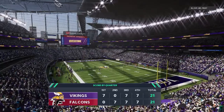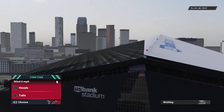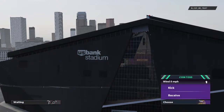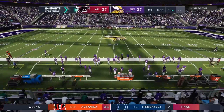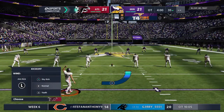Okay, so in the past, we had sudden death. First team to score wins, but no longer. Now, if the team receives the ball, scores a touchdown, they win the game. If they kick a field goal, though, or don't score, the other team gets a possession. And after both teams get a possession, then we're into sudden death. First team to score wins the game. Younghoe Koo to kick off for Atlanta.